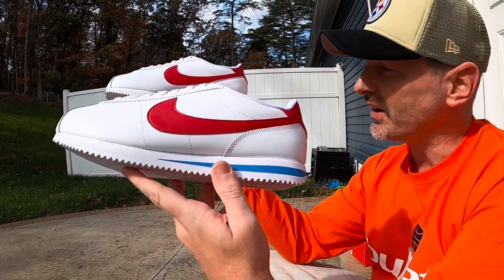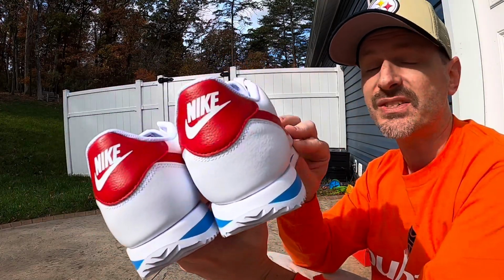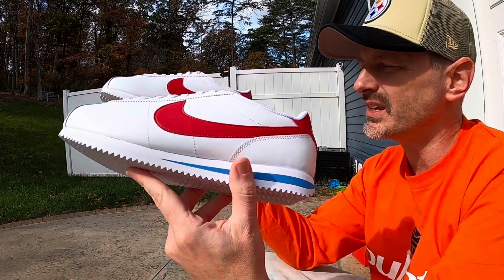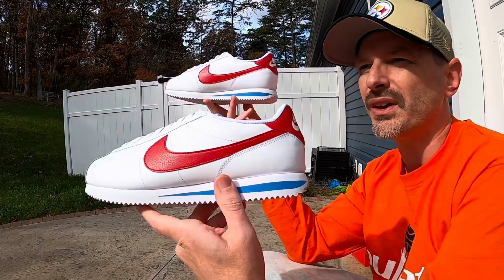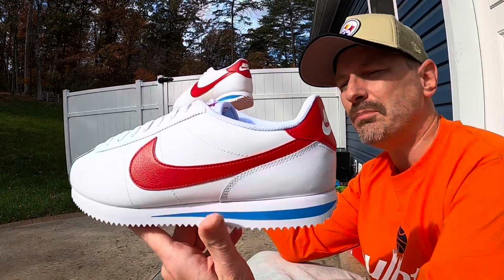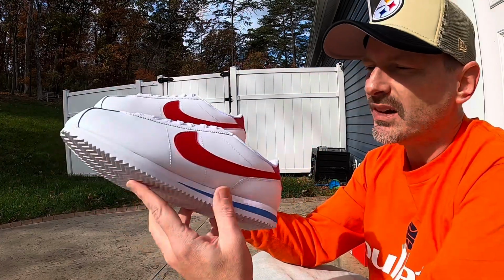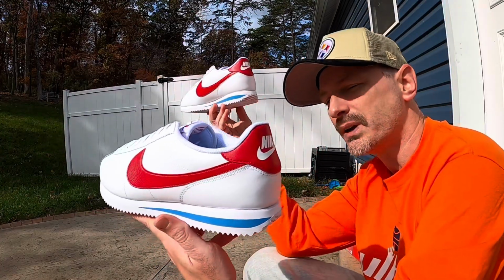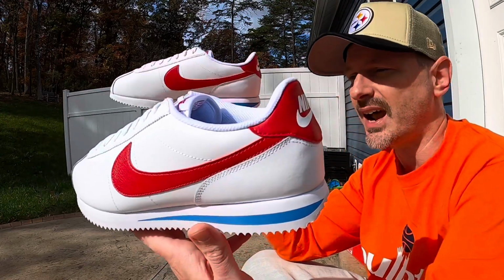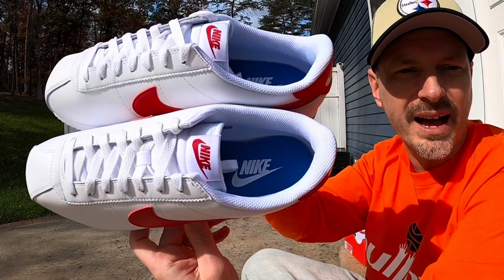These things just have a classic look. And honestly, the fact that they were in a movie that I love so much makes me love them even more. The Cortez doesn't get as much attention. I don't know if it's an East Coast thing or a West Coast thing, but I think they're way more popular out west. I really don't see many people wearing these in my area, but that kind of makes me like them even more, because even though this is a silhouette that has been around forever, it's unique to me because it's not the same thing that I see. It's not a Dunk, it's not a Jordan, but it still has a very, very classic style to it.